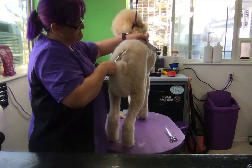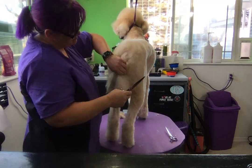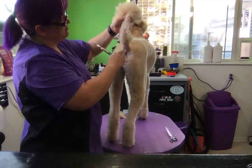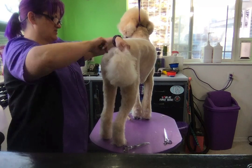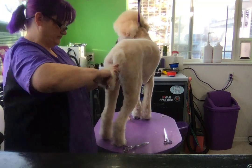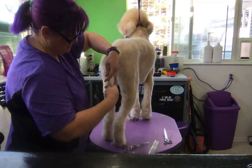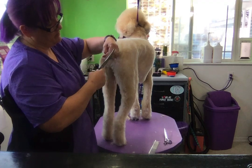Or under the bum. So she's always got hair missing on the bottom of her tail. And I suspect that she actually chews on it. And I am not great at doing pom-poms. So, unexpected tutorial for how to do perfect pom-poms on the tail.